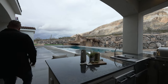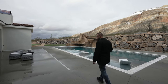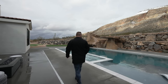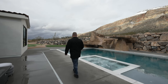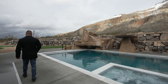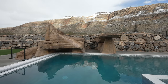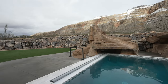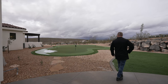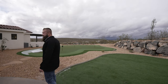I'm glad that it finally stopped snowing, even though it was cool to see. Out for the drip. Man, talk about rear privacy. Yeah. And there's a sweet putting green right out front. It's actually a miniature course, it's not just a putting green.